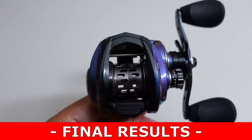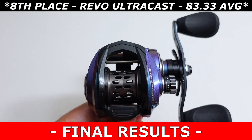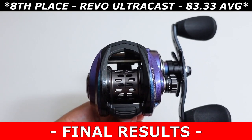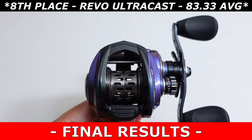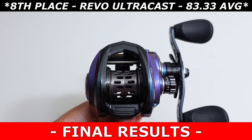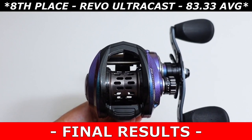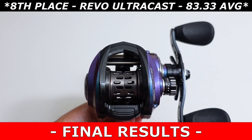So coming in an overall 8th place is the Abu Garcia Revo Ultracast BF8 with a 2 lure average of 83.33 feet. A great showing for the Revo Ultracast, as it's one of the cheaper JDM reels here, and of course, like I said before, it's tied with the Pro SP as having the heaviest spool here.